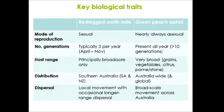So we have two species that are biologically quite different, but what does that mean from a resistance point of view? And most importantly, what does it mean from a grower's perspective, in terms of the situations and issues that are going to arise and are arising currently?